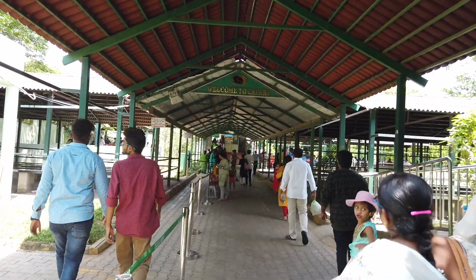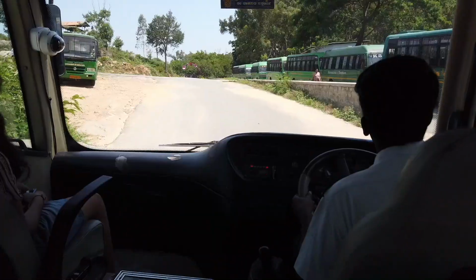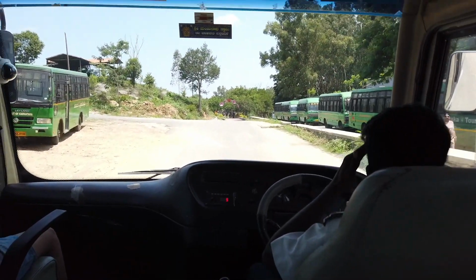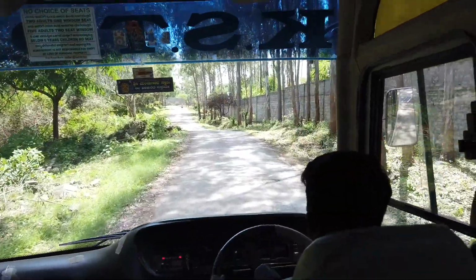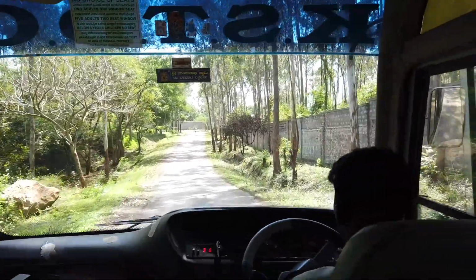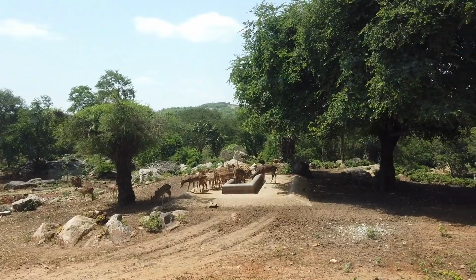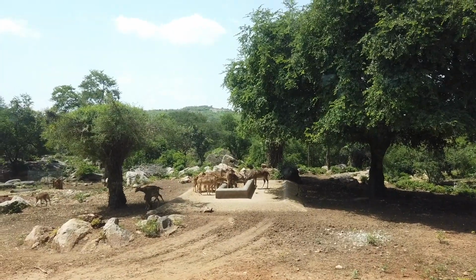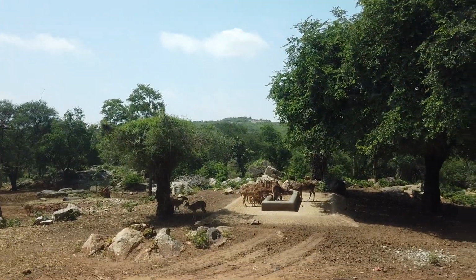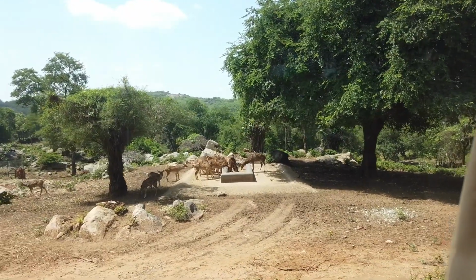Bannerghatta National Park is a national park located in Bangalore. It was founded in 1970 and declared a national park in 1974. In 2002, a small portion of the park became a zoological garden called the Bannerghatta Biological Park. This park offers a guided bus tour along the 6-kilometer safari routes, which is specially made for tourists, and we decided to get on board one of these buses.